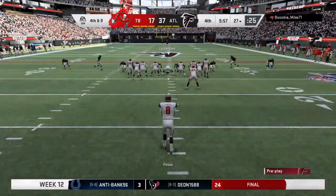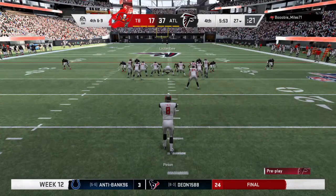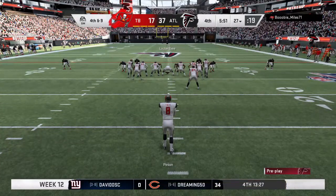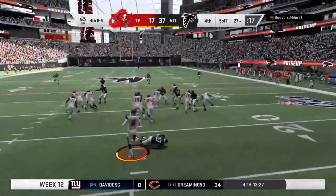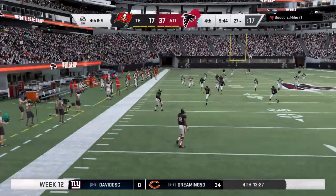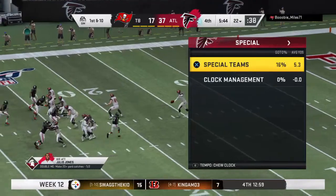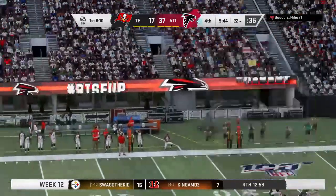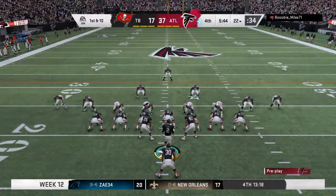Here's Bradley Pinion now as he'll punt it away for the 4th time today. And they won't get a chance to bring this one back. It goes out of bounds back near their own 20. At their own 22-yard line.